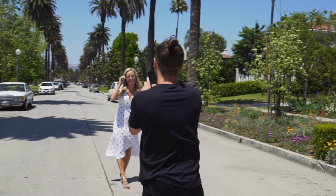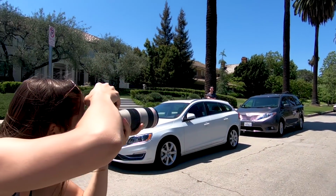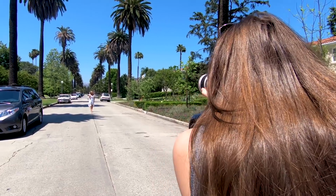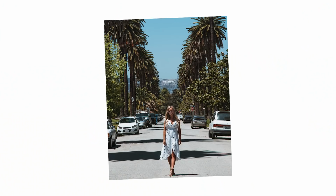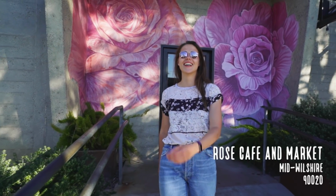You can get a nice shot with an iPhone, but if you really want the Hollywood sign to be visible, you have to use a zoom lens. We used a 70 to 200mm lens and stepped far back from our subject to get everything perfectly lined up in frame. Over in Venice, you'll find the Rose Cafe.